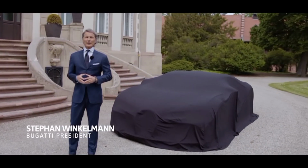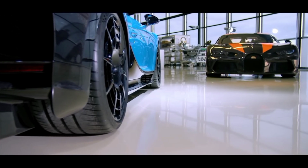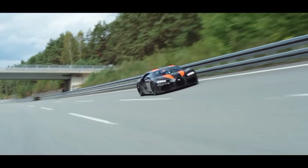Ladies and gentlemen, welcome to Bugatti. Bugatti Chiron Super Sport 300 Plus.